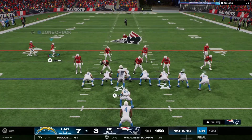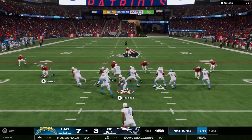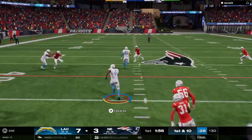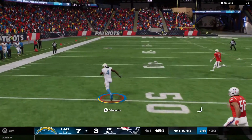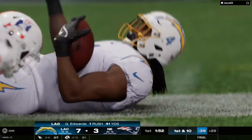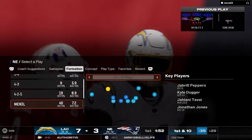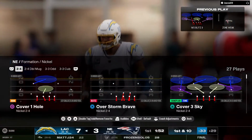Set to go now on first and 10. They'll run it with Gus Edwards. Lots of space past the 45. And he's out of bounds inside the 30. It's a big one for the Chargers.